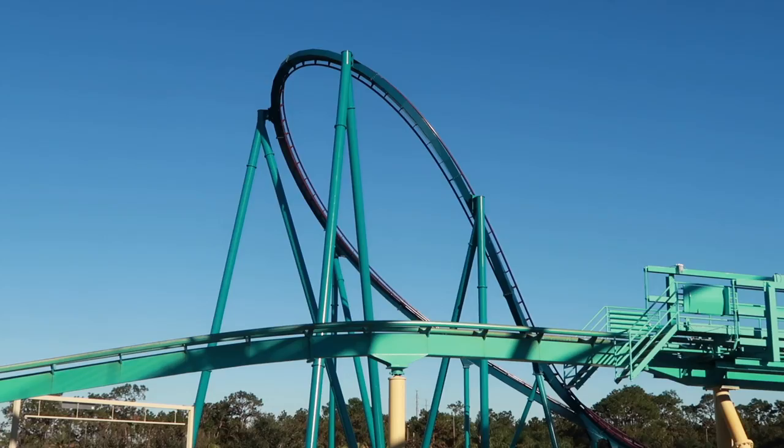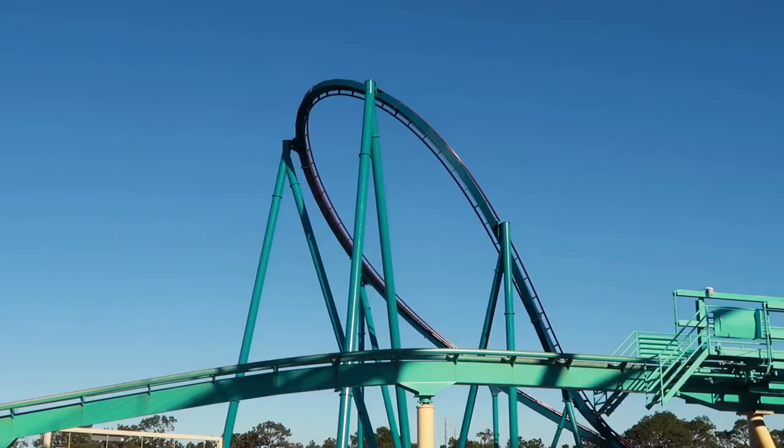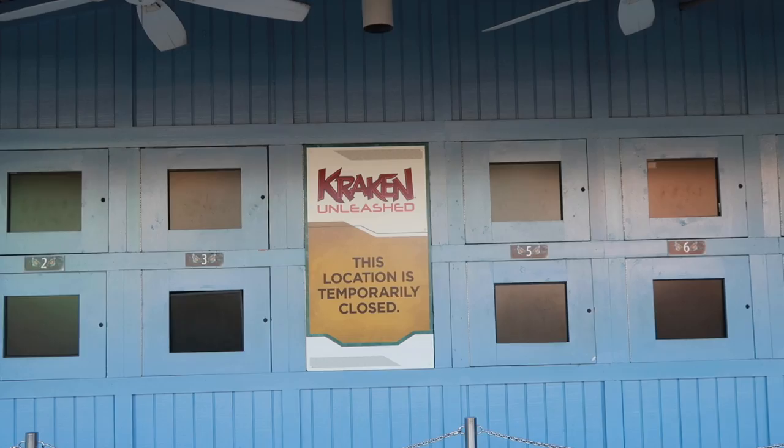I think it's time to head back to Mako. I might get some food along the way. As of right now, Kraken is not selling photos, and they do have a sign saying, "This location is temporarily closed." Now, we know with original Kraken, they did have the on-ride photo.